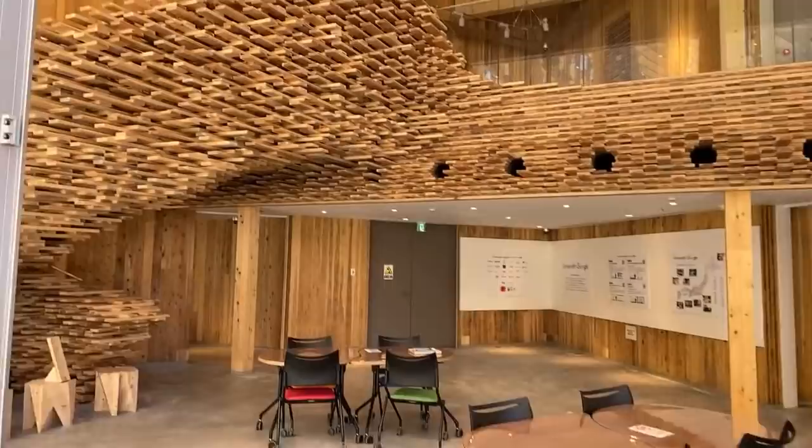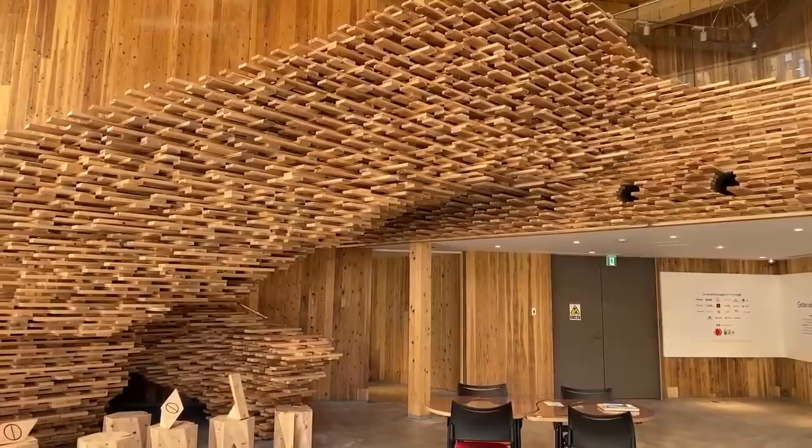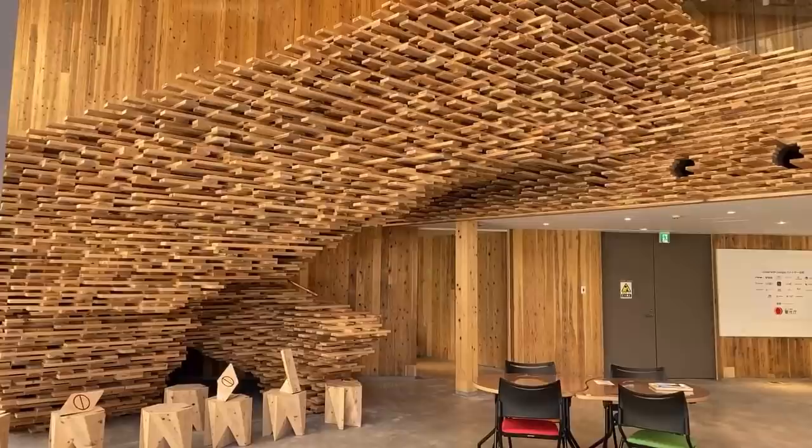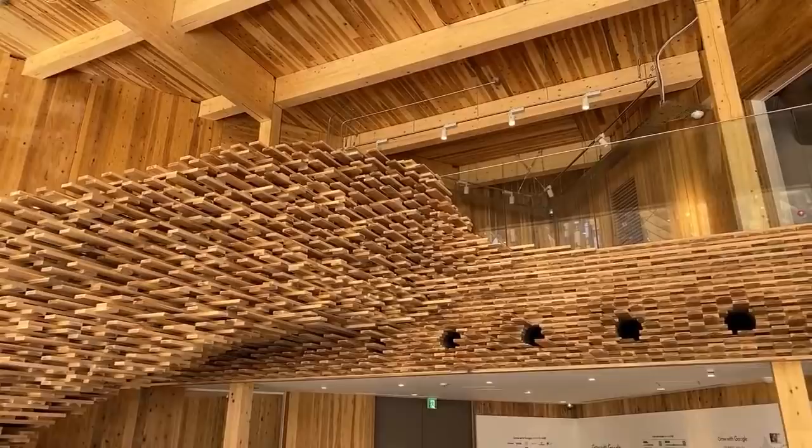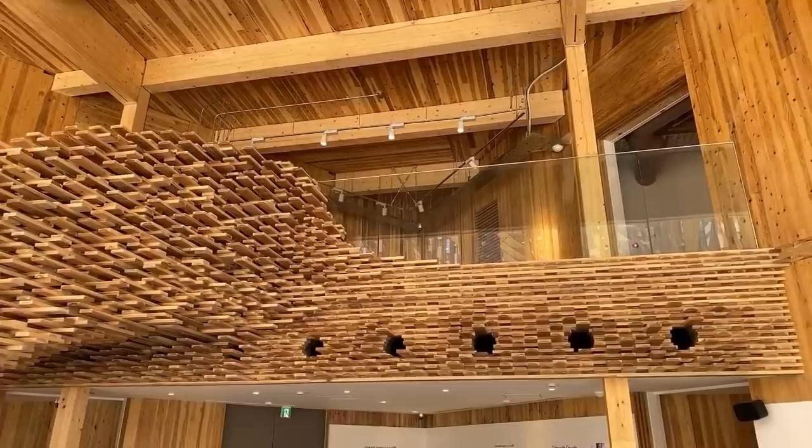Oh, wow. Kirei desu ne. This looks like a Kengo Kuma design. Yeah, I can smell wood. Whoa, I smell so much fresh wood. This is beautiful. I'm gonna pan up. I think it's like a tourist information center or something. Japan tourism. Yeah. It's very modern.